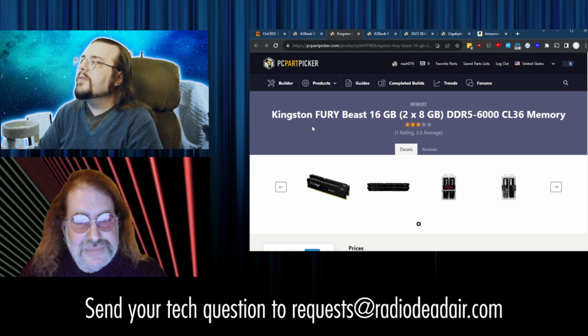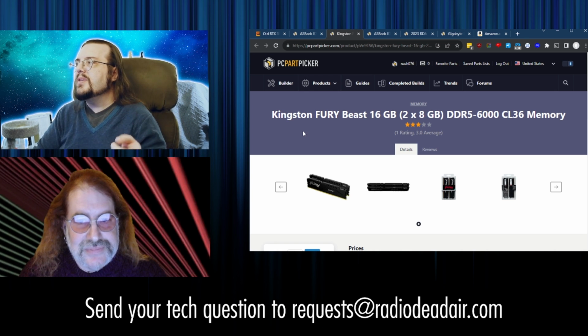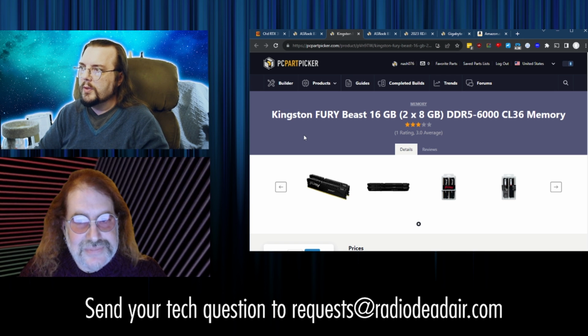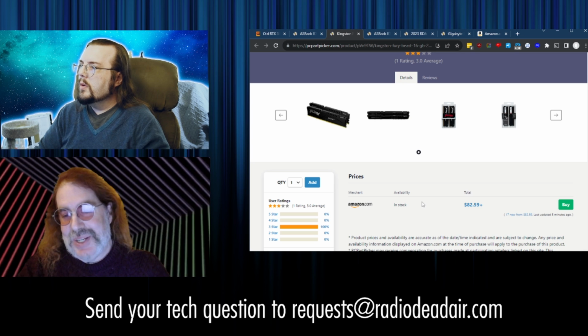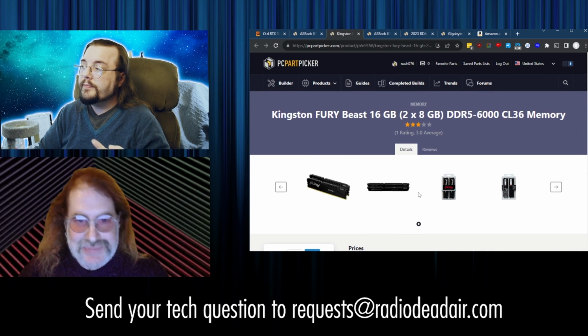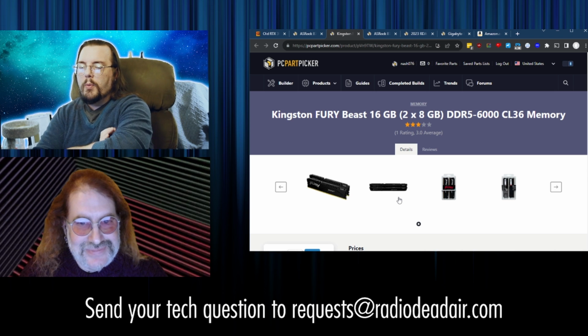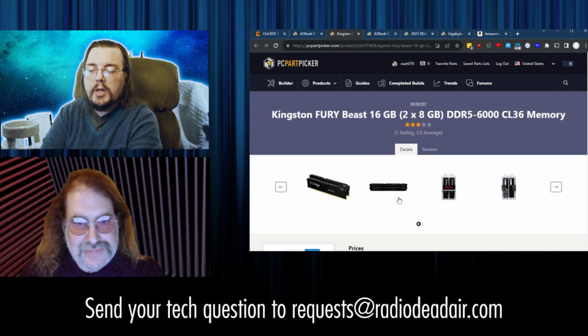We both went with Kingston Fury DDR5 6000 RAM. You went with the CL40. I went with CL36. It's about a $7 difference. And since I'm currently $22 over, that $7 adds up. But a nice thing about DDR5 RAM that we are discovering is it is incredibly robust.